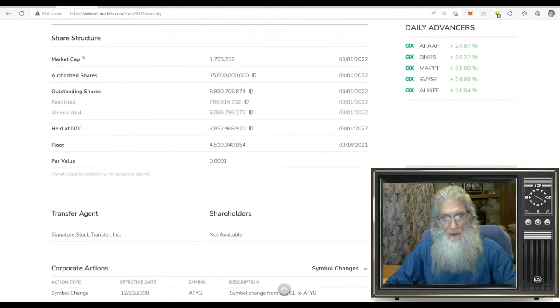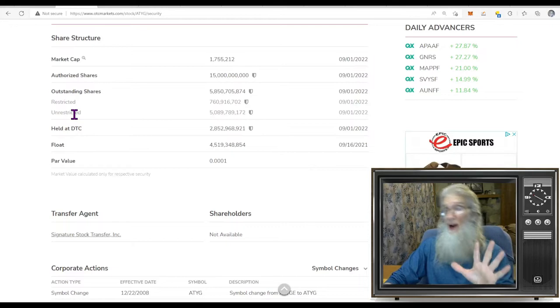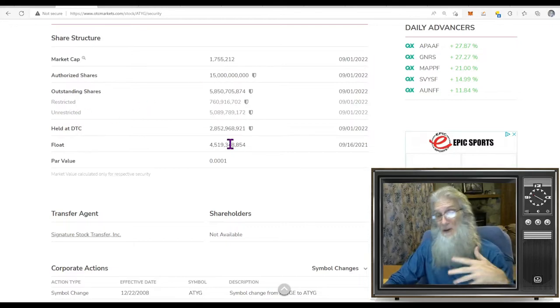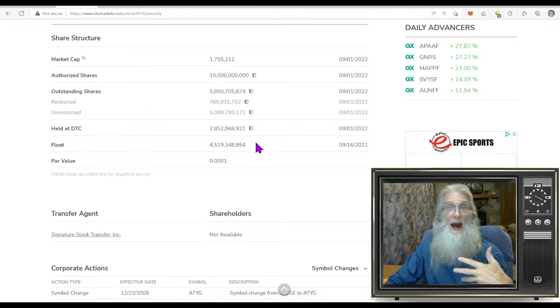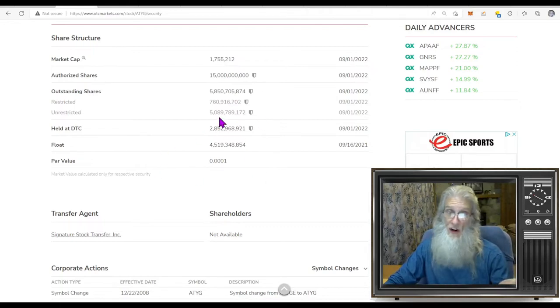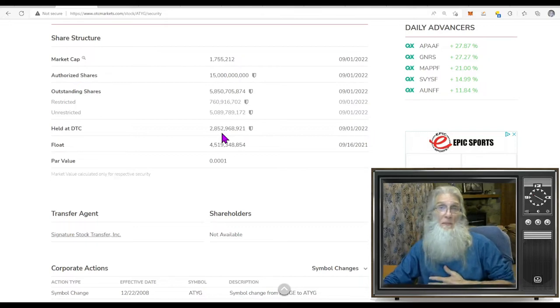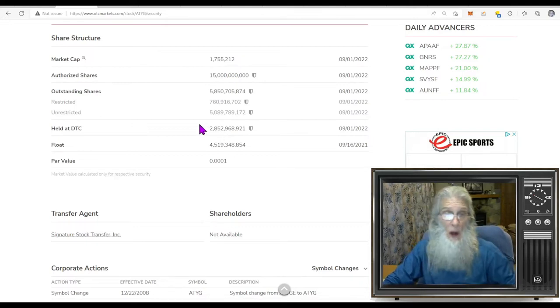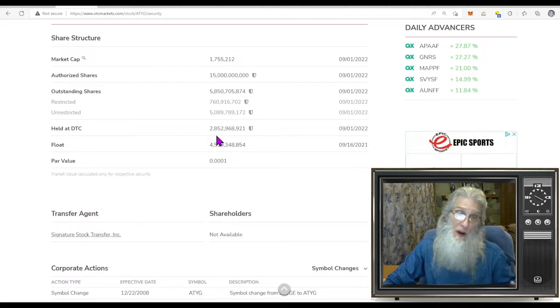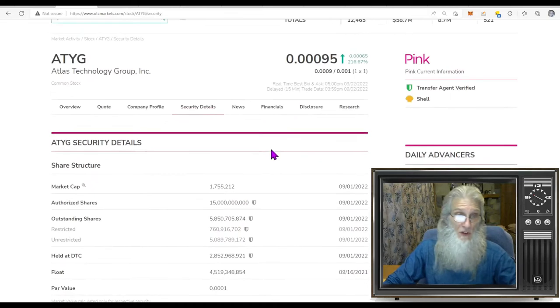Share structure. Oh, man. All right, I always use the unrestricted shares, but I got to be honest, I have been finding some differences looking at the filings and looking at this page. So they tell us the unrestricted shares are 5 million. They tell us the float is 4.5. They tell us the DTC is 2.8 billion. I'm really not sure anymore. I am going by the filings. So somewhere between 2 and 5 billion is what we got. None of those are really great numbers.